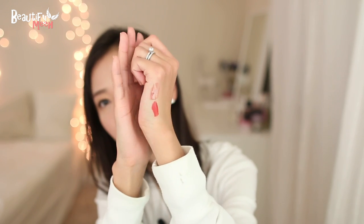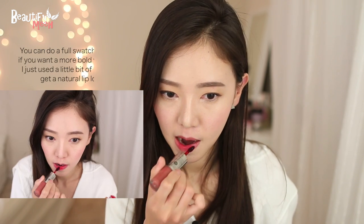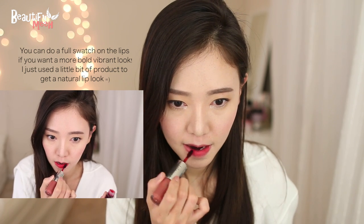The perfect shade of red. So all I do is kind of dot it like that. And then I move my lips around. As you can tell, I just used a little bit and it blended in really nicely. I just have to work really quick before it dries out. Or if you want, you could apply the gloss.